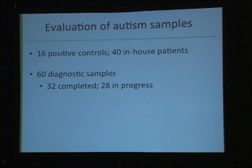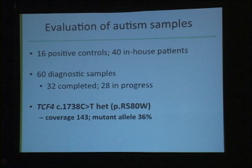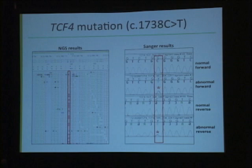So the first patient was a 2.5-year-old male who had acquired microcephaly, hypotonia, global developmental delay, and he was nonverbal and non-ambulatory. And our panel identified a previously reported missense mutation in the TCF4 gene, which we then confirmed by Sanger sequencing. And when I conveyed these results to the counselor, she said that his clinical presentation was indeed consistent with the diagnosis of Pitt-Hopkins syndrome.